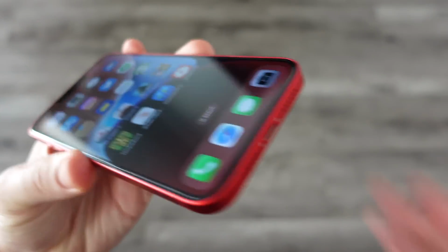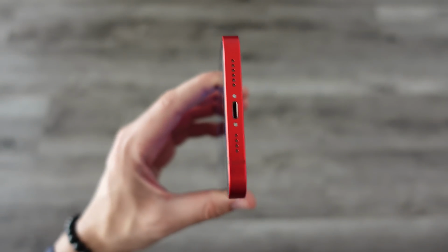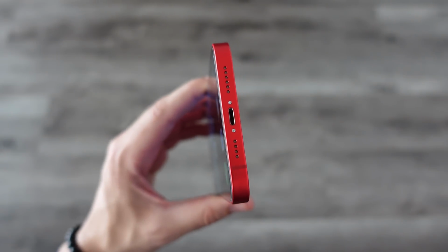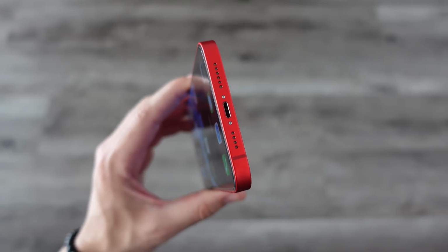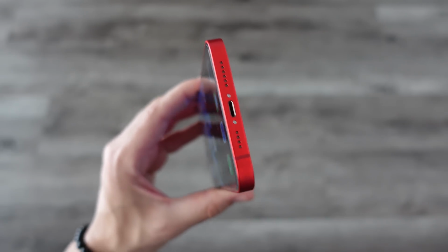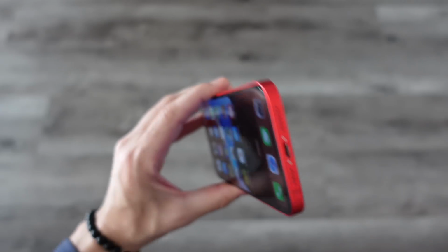Not so happy with the charging. It's not USB-C and it's not very fast to charge, but it lasts so long that you'll probably throw this on a charger when you're not even playing around with the phone anyway, and it'll charge up in no time, and then you'll be ready to go. So the charging, while slow, is probably not a deal breaker considering that a lot of these phones that charge really fast don't last nearly as long as an iPhone 14.